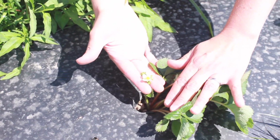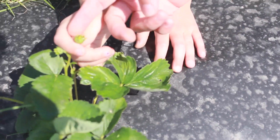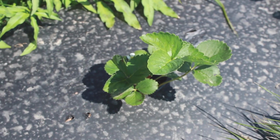First, the strawberries blossom into flower. Then the bees come and they pollinate the flower. And then they start to grow little strawberries. So that's a baby strawberry, and there's a baby one right here, in the middle. Wow. And then they will grow and become red.